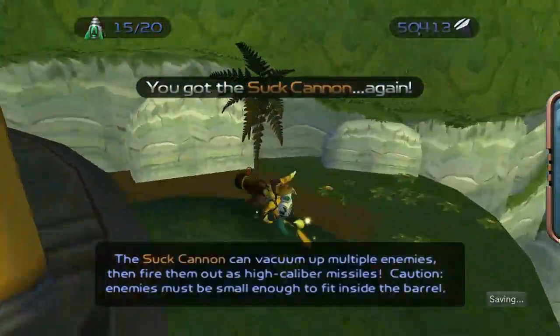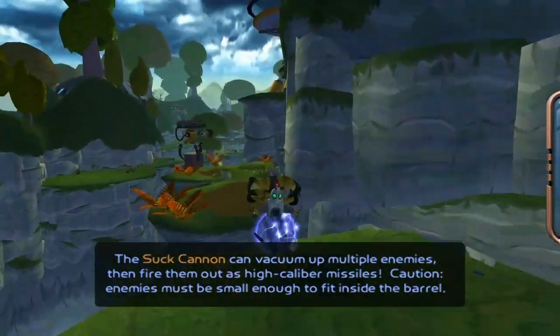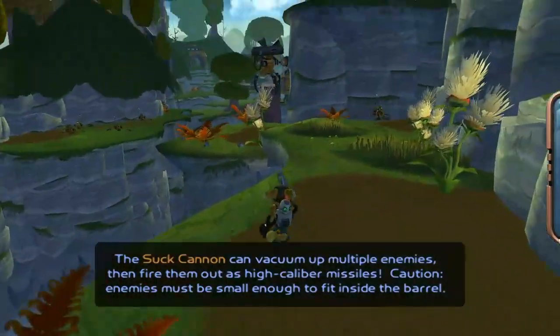Gadgetron's suck cannon can vacuum up multiple enemies, then fire them out as high-caliber missiles. Caution, enemies must be small enough to fit inside the vault.